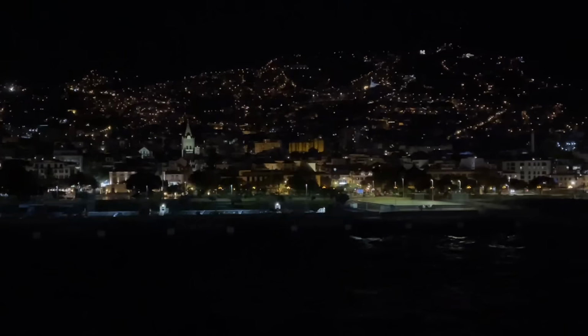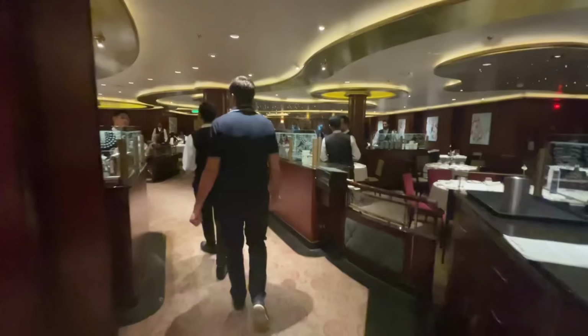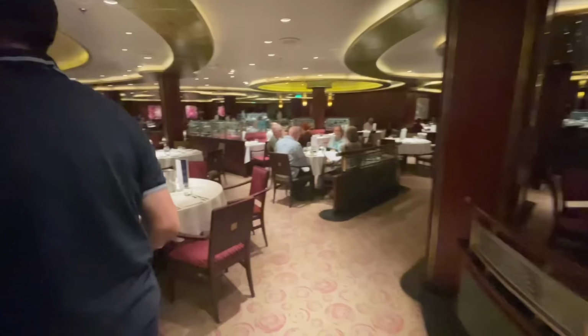Right, we are at the Oriental main dining room for the first time. We've got club dining because we booked a saver fare, meaning we didn't have a choice as to whether we had freedom dining or club, i.e. fixed dining. Our slot is the 8:30 one. I believe we've got a table for two. And here's a look at tonight's menu.